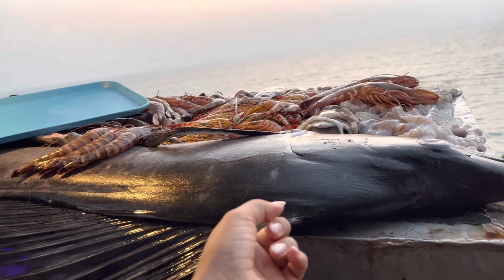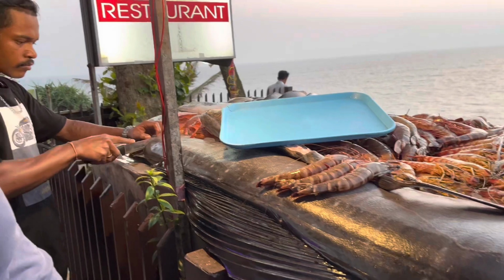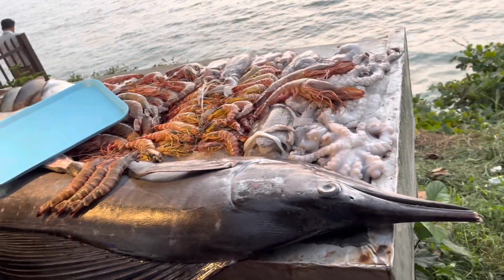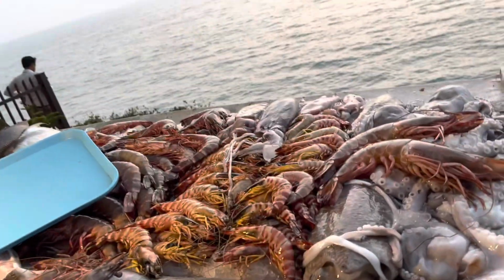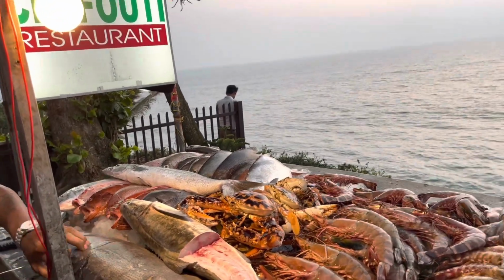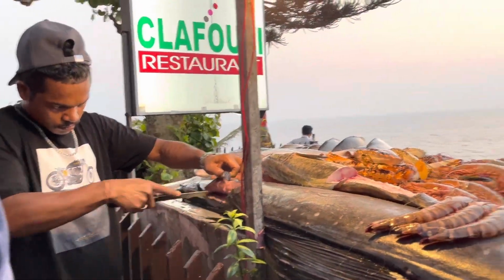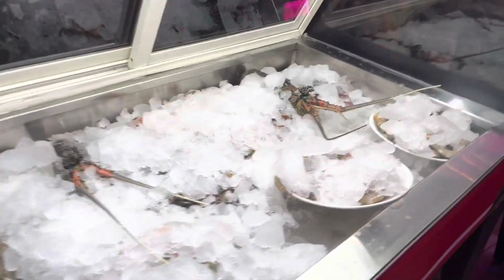Oh, this is fish. I thought it was a barricade. You have to take it from a little higher. Oh, swordfish. Octopus and crabs. Look how he's cutting the food. That's the octopus. Oh, yes. They have lobsters.